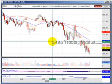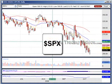And if you decide to go long this next week, make sure that the index, the SPX, and that will be $SPX on most platforms, look at that. Make sure you get a higher high for the day.